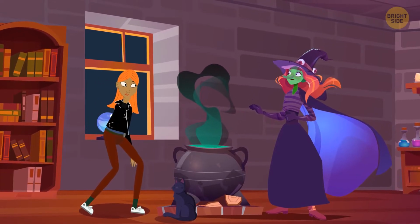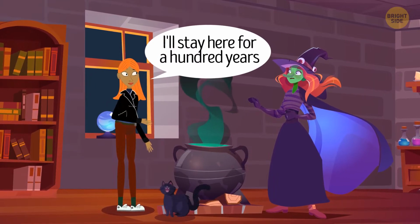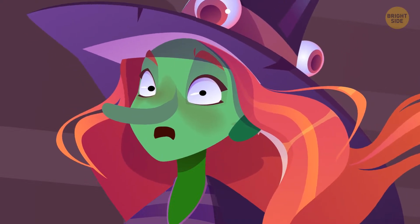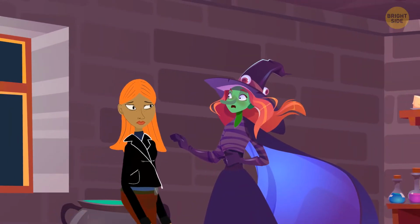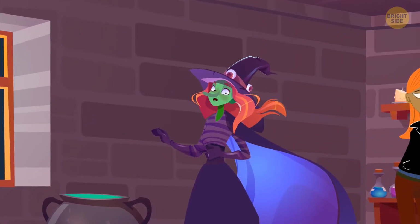Esme said, "I'll stay here for 100 years." Now, if it's true, she should stay forever instead, but then the statement will be false. If the statement is false, she will have to stay for 100 years, so it becomes true. The witch is too confused, so this time, Esme's going home.